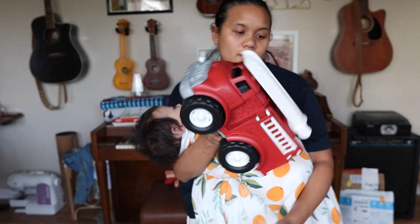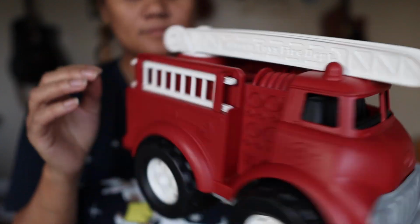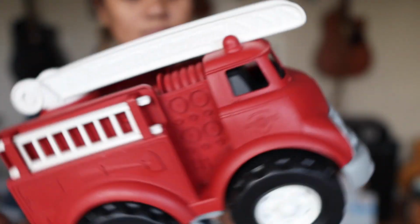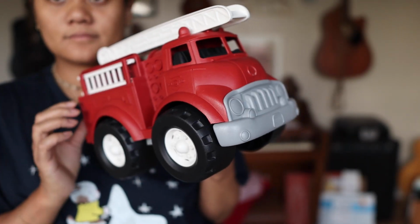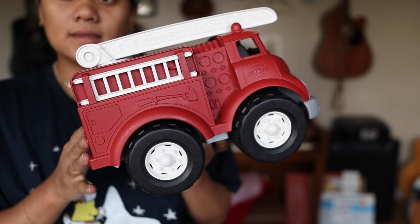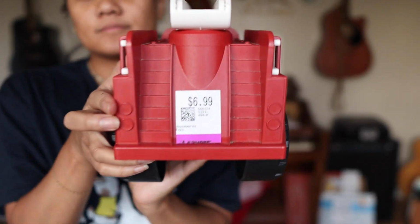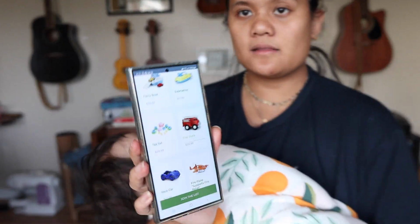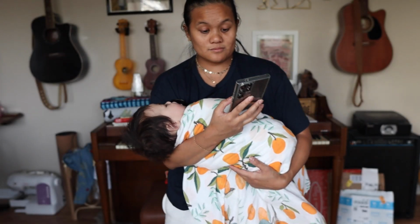The next thing that I found is this Green Toys fire truck. This is also a brand that you can find at Target as well. This was $6.99 in really great condition. Ellie has a couple of Green Toys already. I think she has like a tea set, and I do like the quality of their stuff. On their website, the fire truck is normally $30, and I got it for $7.